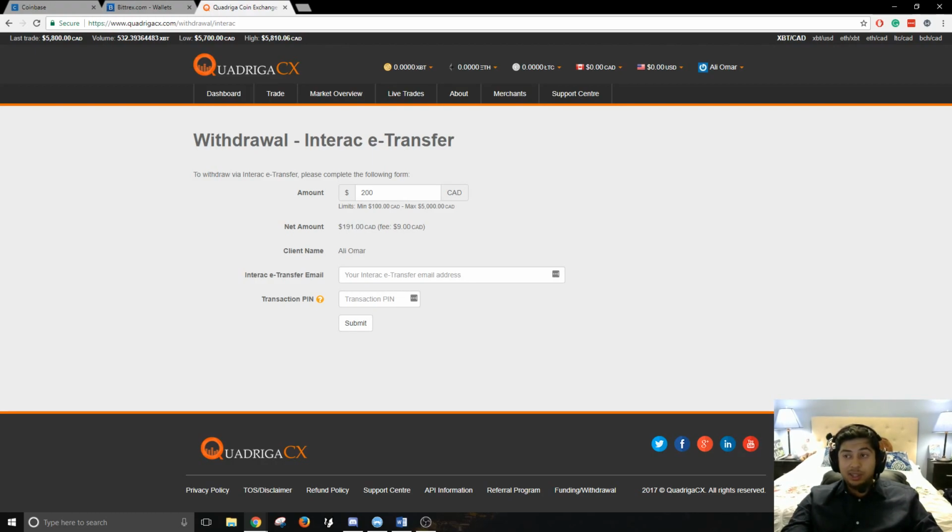Once you're cashed out and the e-transfer comes in, you just open it up on your phone. It'll say e-transfer Quadriga, or I think they have a third-party company they use, Billerfly or something. Wants to give you 200 or $191. Do you accept? Yes. They have a security question, which is your transaction pin. So this is a really important pin. Make sure you don't forget it and save it in a safe space. You'll answer their security question and you get the money.